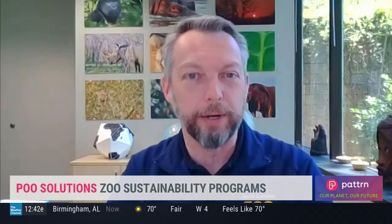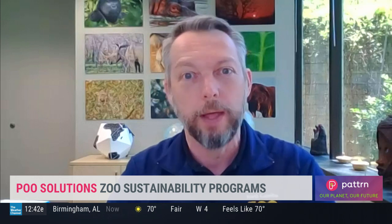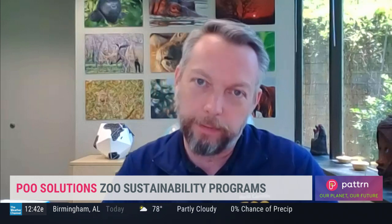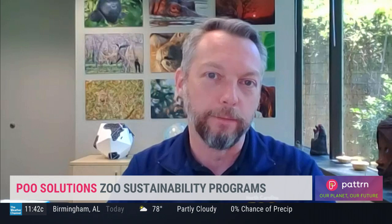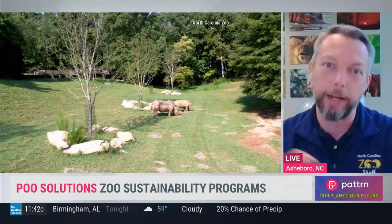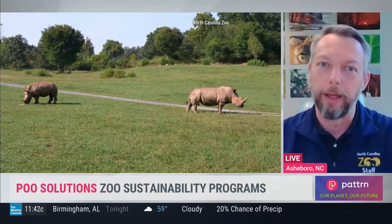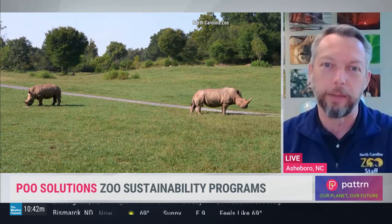Can all animals' excrements be used for composting? No. So yeah, we have to be a little bit careful with what goes into the compost because it does get spread around the zoo. Waste from primates, which are very closely related to us, or carnivores, is specially disposed of. There's a dedicated waste stream that takes into account any sickness or disease that those animals might be carrying.